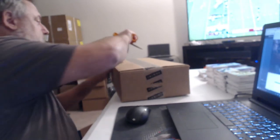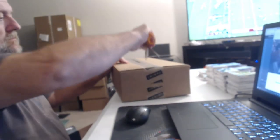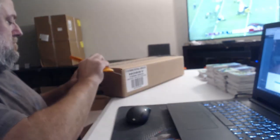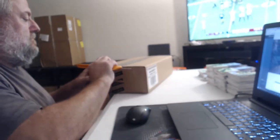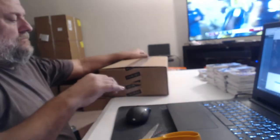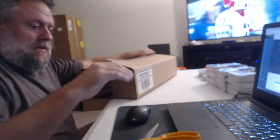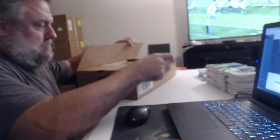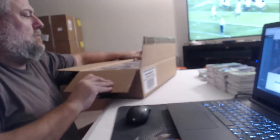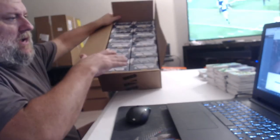All right, last break of the night. 30 boxes of this nonsense. So, why not put five on top of five and make a cube box?